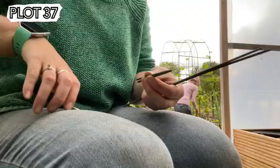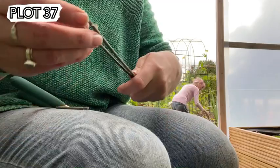So key to the string system is being able to tighten the strings, and I have them tied at the top, so fixed at the top and then the dangly bits in the hole.